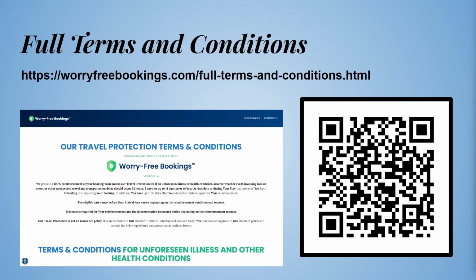If you'd like to view the full terms and conditions from Travel Protection for all these different scenarios, you can follow the link on the screen right here or scan the QR code with your phone. And I'm also going to show you how you can get set up with Travel Protection.